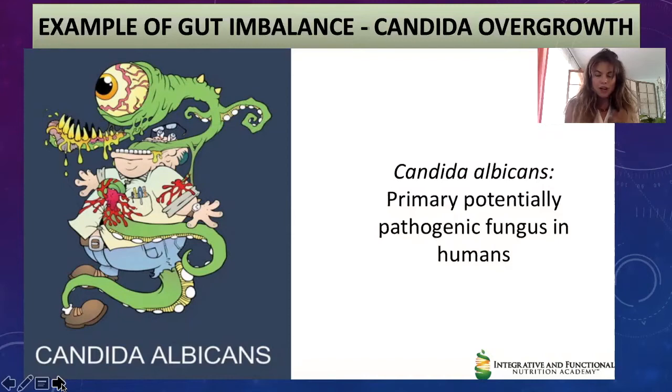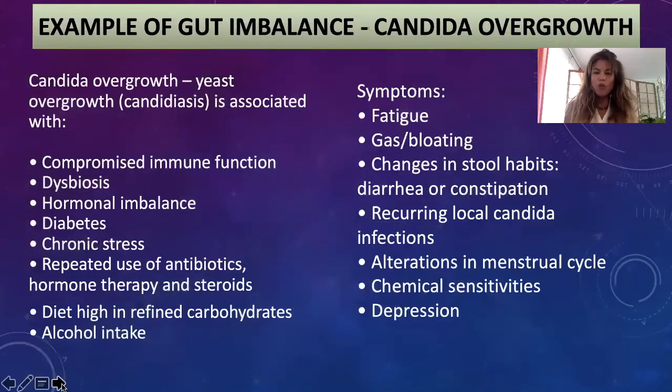But as you can see, and I know this is very horrid, it can take over the human from the inside. So if you're somebody who is not feeling well and is craving sugar, you can't lose weight, and is very constipated, this is a possibility. I always like to check, but pretty much when there is yeast overgrowth, there's usually a compromised immune function, hormonal issues, diabetes, chronic stress, and the person usually has been on antibiotics, which unfortunately wipe all the very healthy bacteria within the gut. So that just makes you more prone for the unhealthy bacteria to take over.